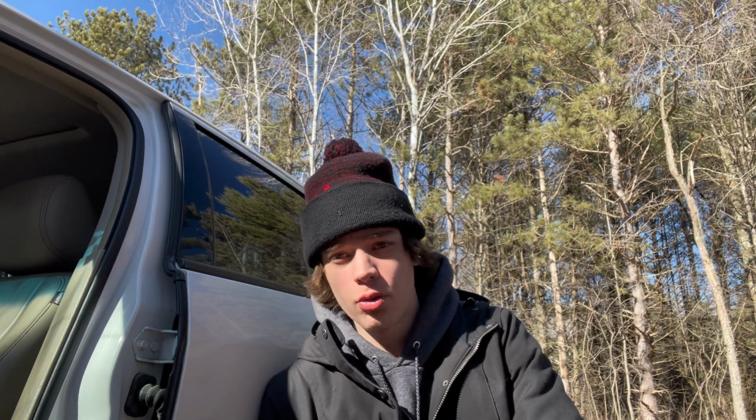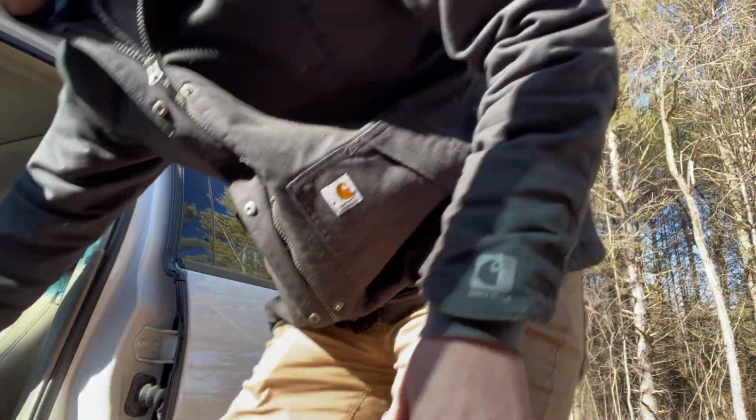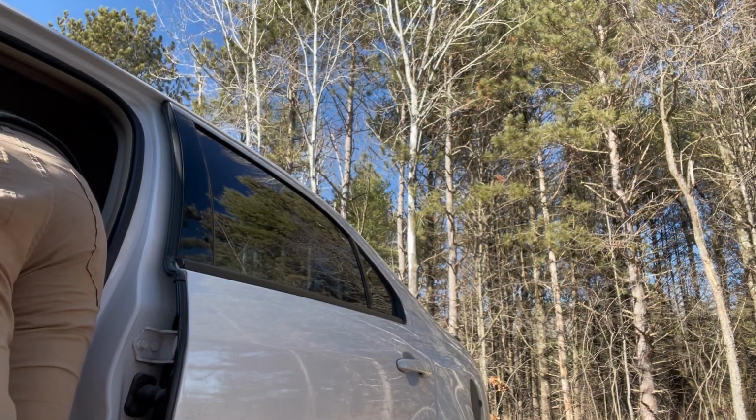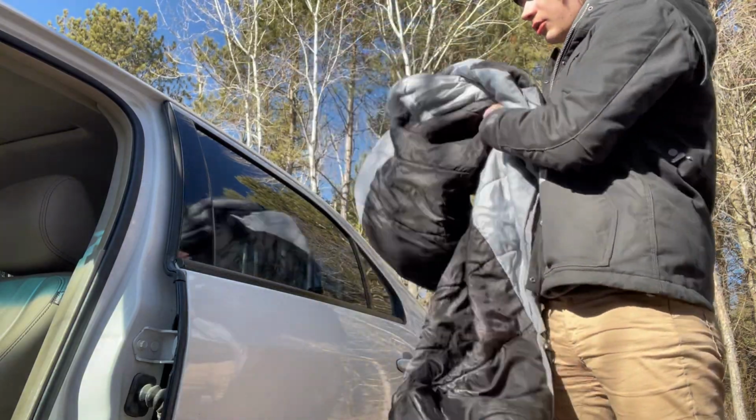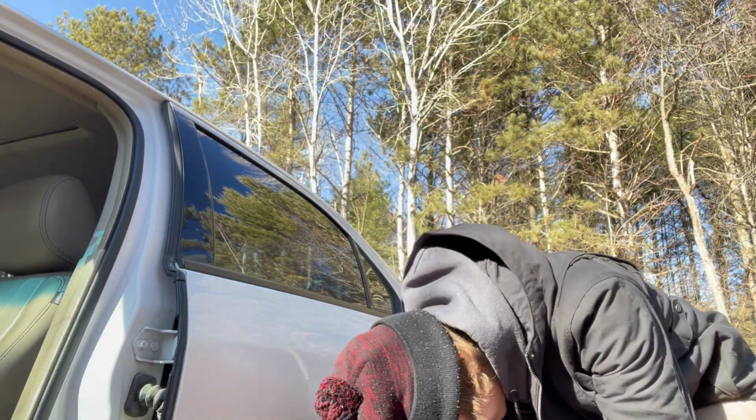It's around 44 degrees out right now, so it's pretty damn warm. Except I don't have room for my jacket and my backpack, so we're wearing it. So annoying. All the time.